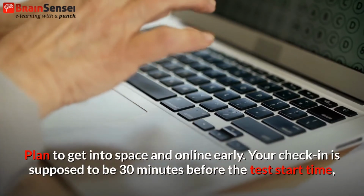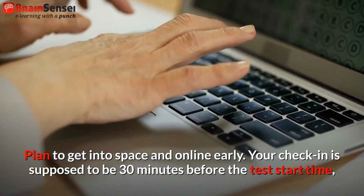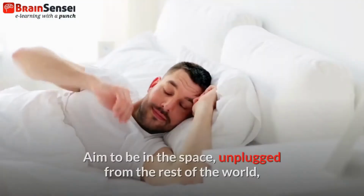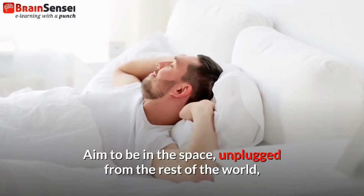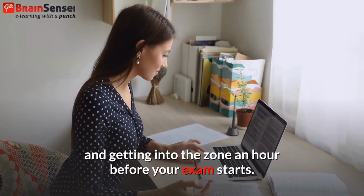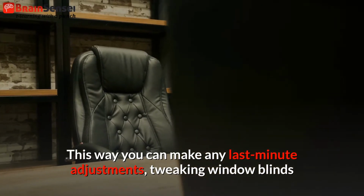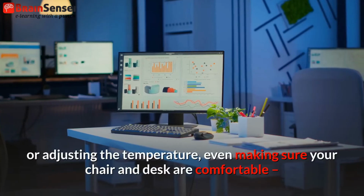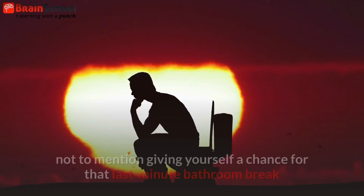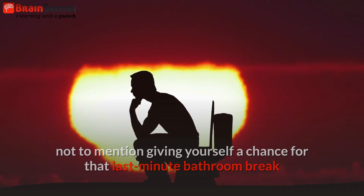Plan to get into your space and online early. Your check-in is supposed to be 30 minutes before the test start time, but it's smart to give yourself even more time. Aim to be in the space, unplugged from the rest of the world, and getting into the zone an hour before your exam starts. This way, you can make any last-minute adjustments, tweaking window blinds or adjusting the temperature, even making sure your chair and desk are comfortable. Not to mention giving yourself a chance for the last-minute bathroom break or snack before you get started.